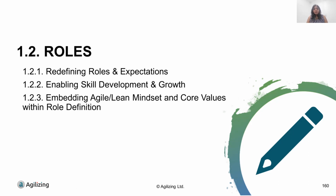Our next section is about roles. The principles that govern the function of agile organizations and teams have a significant impact on many traditional roles. It is essential to redefine roles, titles, levels, competency, and job descriptions to align with the new expectations.